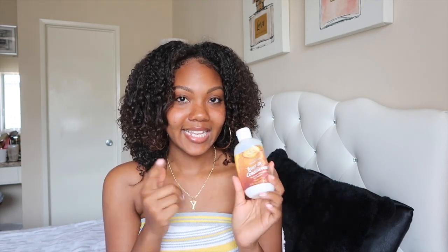I don't even know what bottle number I'm on. When I don't want to spend a lot of money, plus you get 8 fluid ounces, I always purchase this. I have not tried it for a wash and go yet. I do need to try it out and see how it works with my wash and go products, because if it works good, I might have to start using this.